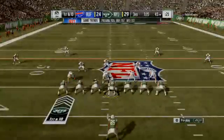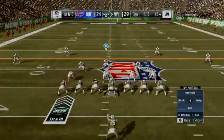Set! Blue 90! Blue 90! Over, over, over!